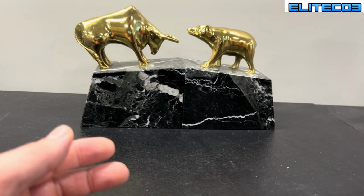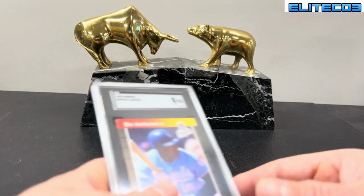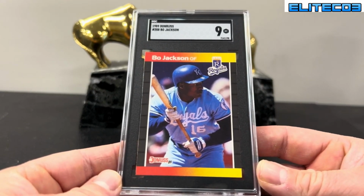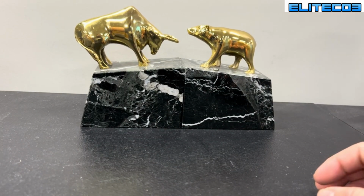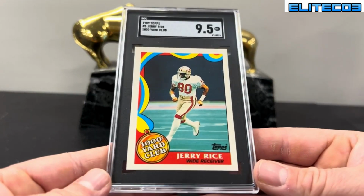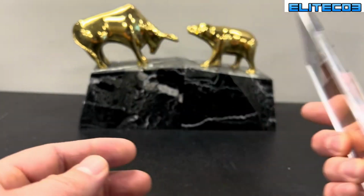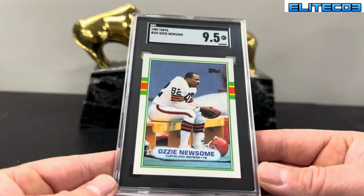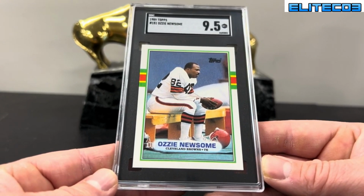I'm probably the only person sending, let's be honest, junk wax into SGC, but I like to think outside the box in the hobby. Bo Jackson, Donruss. Here's another 1,000-yard club Rice in a 10. Ozzie Newsome in a 9.5. So '89 Topps Ozzie.